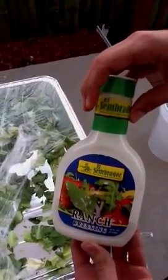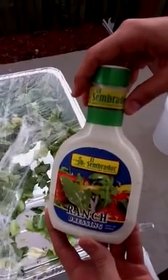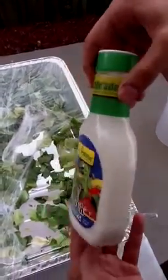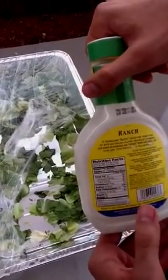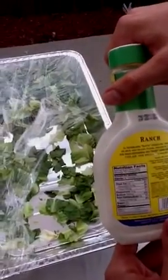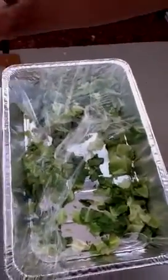Ranch. El Sembrador. Very popular in Latin America. We actually imported this ranch dressing in from Panama. That is amazing. Nutritionally, yeah, not very healthy, but it's really good. So where it lacks in actual nutrition content, it makes up for in taste. Tons of flavor for that wilted lettuce.